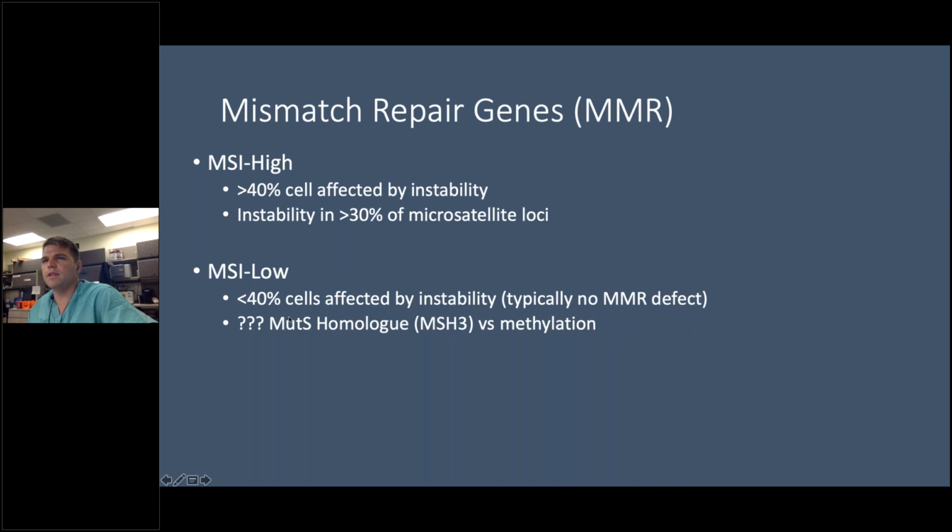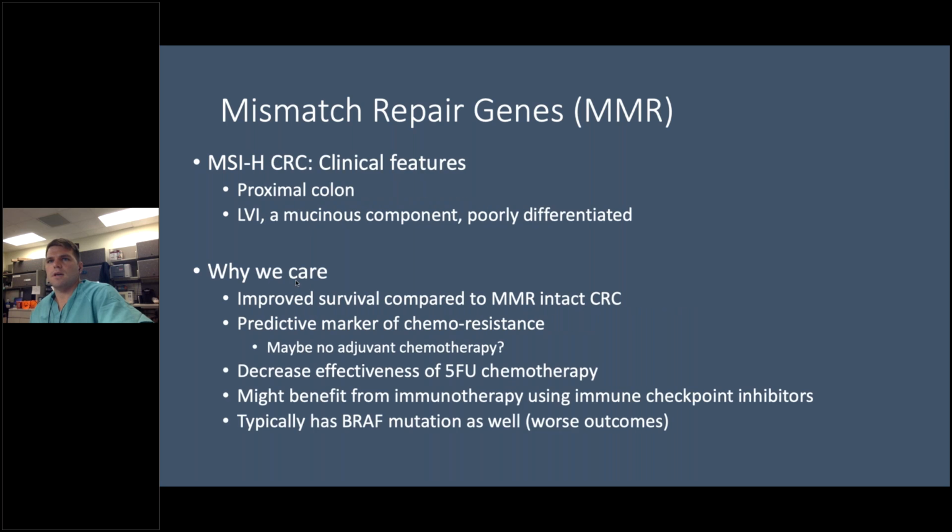If it's MSI low, they think that this might be a mutation within the MutS homolog versus just methylation alone. For the MMR, there are these mismatch repair gene mutations. They find that there's a predictive marker for chemo resistance, and so down the line, as we study it more, we may decide that, because these patients tend to get chemo resistance, do we need to only do post-operative chemotherapy, or is there a benefit in adjuvant chemotherapy in these patients?